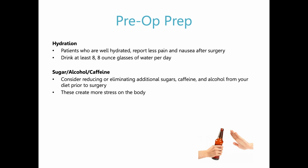Another thing that's going to be really important pre-operatively is going to be adequate hydration. Studies have shown that patients who are well hydrated prior to their procedure report overall less pain and nausea following the surgery. So we want to make sure that you're drinking at least 8 8-ounce glasses of water per day. And we do want to try to limit our consumption of foods that are going to cause increased stress on the body, such as sugar, alcohol, and caffeine.